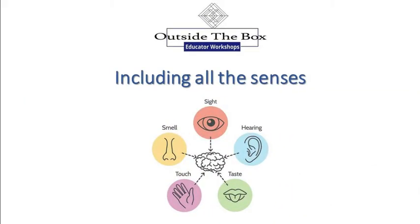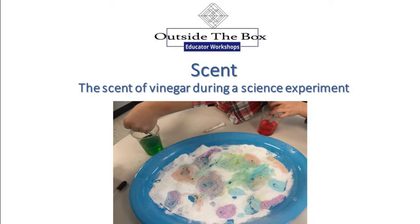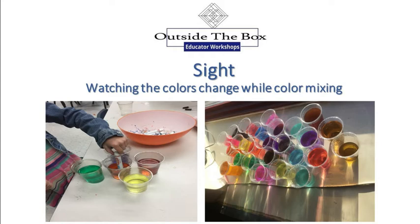When you're incorporating sensory play into your program, think about what senses you can include in that activity. You could include scent by adding vinegar to a science experiment. In this photo, I've given the children vinegar and I've colored it with food coloring. I also provided eyedroppers to allow them to have a mini science experiment. Children can use sight, watching the colors change while they're doing a color mixing activity.